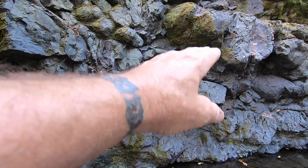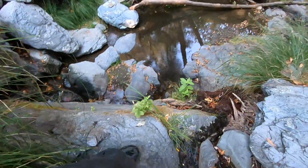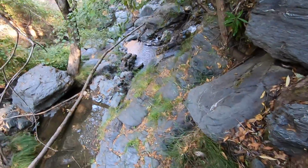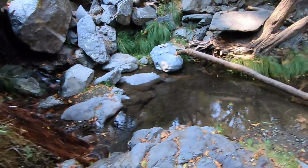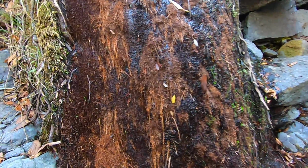Layer, layer, garbage, garbage. Except we're at the top. And more little waterfalls and on down. These waterfalls made out of willow roots.